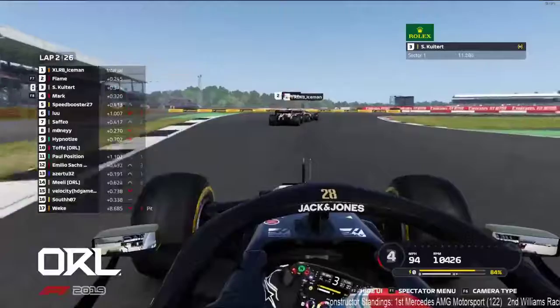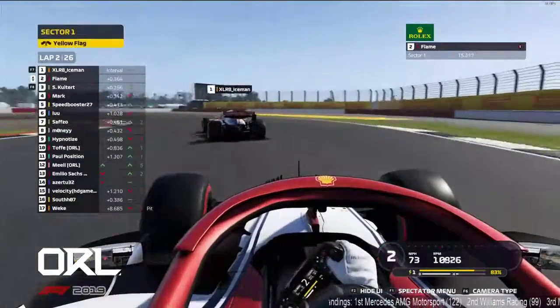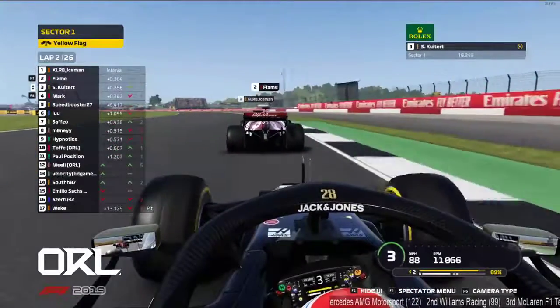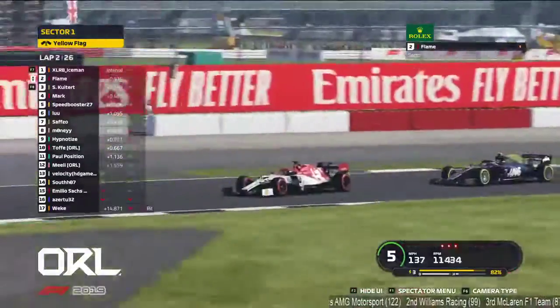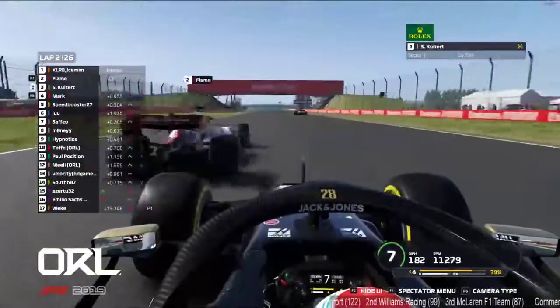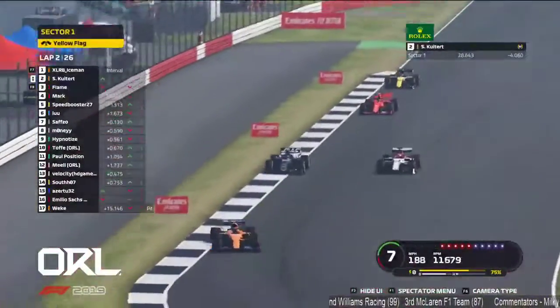Coming into the pits, Weke into the pits as you mentioned, but contact. Look how close Flame is to Iceman, and all the while Quitter. I think there was a contact. We'll have to see if there is any damage to the front wing. It all looks good for Flame currently, but look at Quitter. Flame goes defensive.